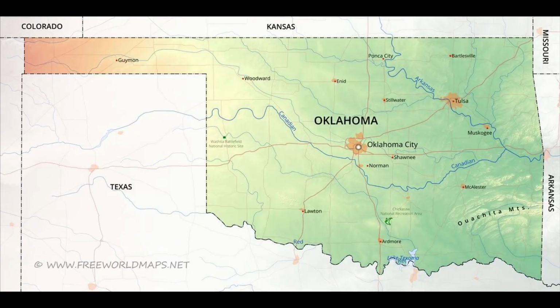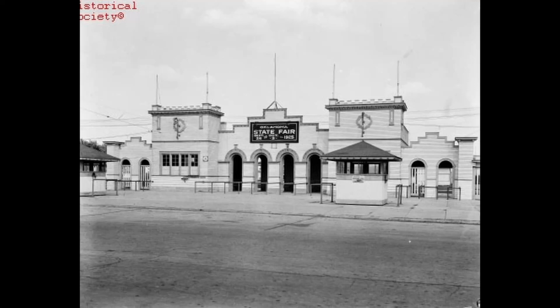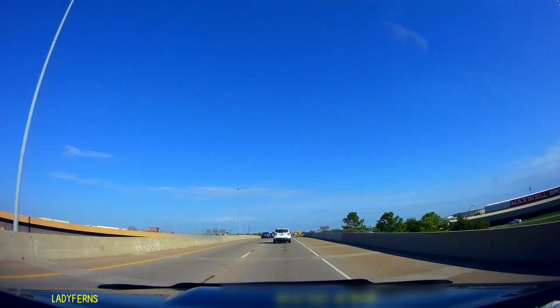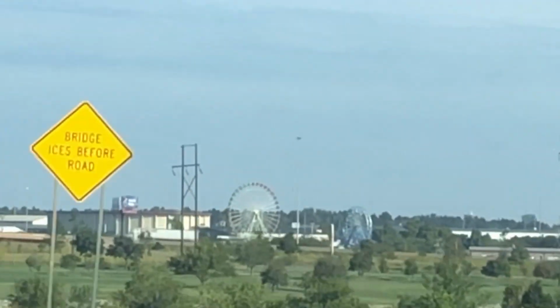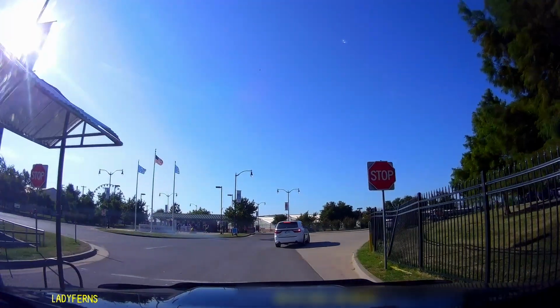The Oklahoma State Fair takes place in the capital, Oklahoma City. In 1889, just 5 months after the Oklahoma Land Run, Oklahoma City started staging its own fairs and expositions. Nowadays, the Oklahoma State Fair usually runs mid to late September and takes place over the course of 10 days. In hopes of beating the heat and the crowds, we made sure to be there when the gates opened for the day.